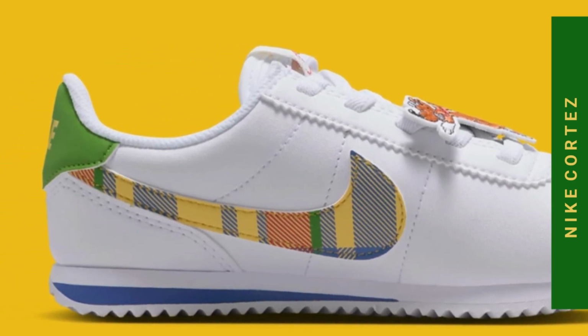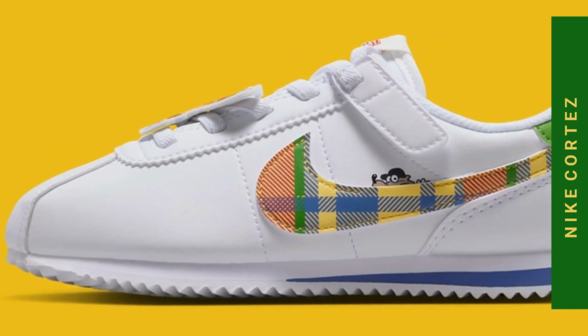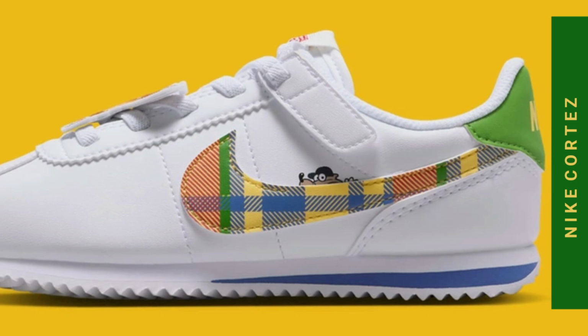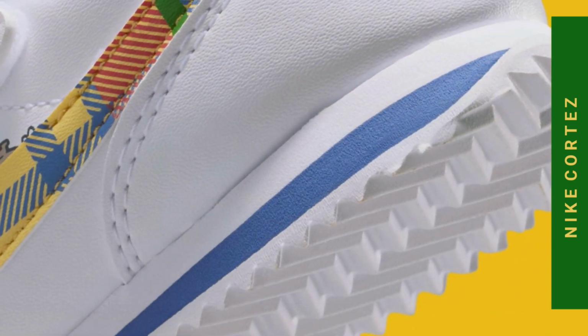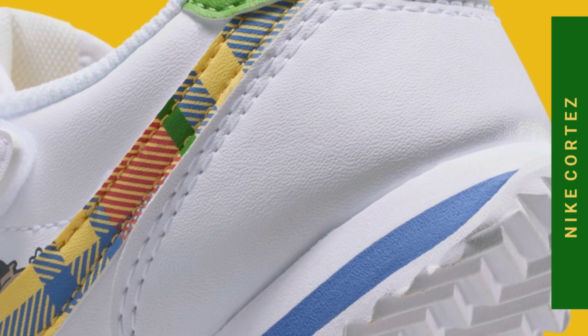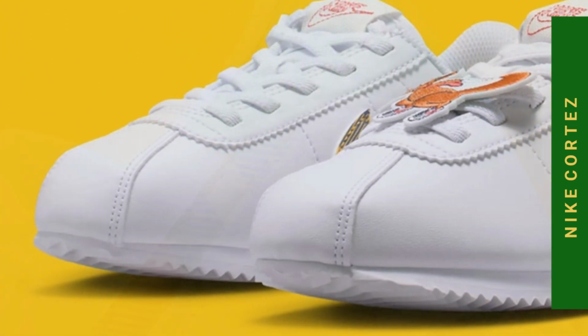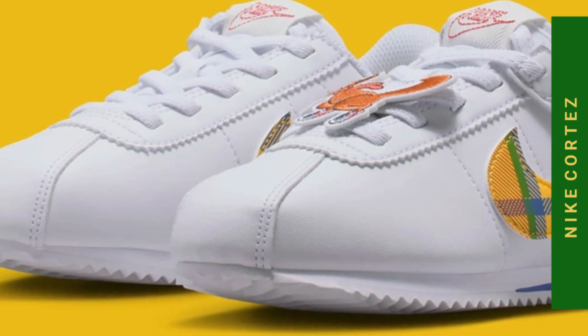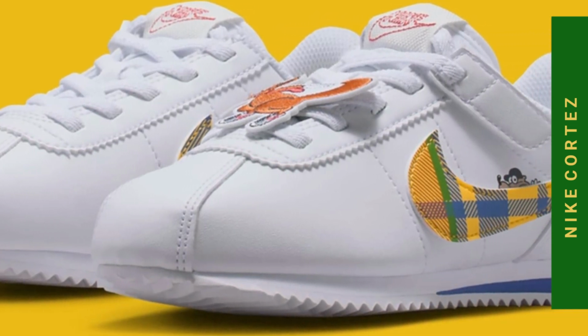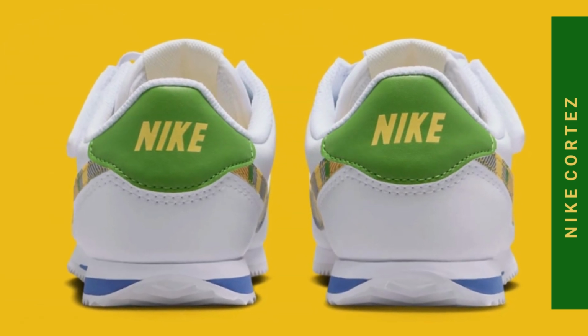With its well-known silhouette, the pair mostly sports a crisp white aesthetic, but profile swooshes add a plaid design element. The distinctive emblem is animated by hits of green, yellow, and blue. These hues also divide up the Achilles heel and the foam wedge at the heel. Near the tip of the tongue, a velcro strap emerges, and a kangaroo mascot wearing a tie lands on top of the laces. The Cortez is given a fun twist by the patch's representation of wearing Nikes.